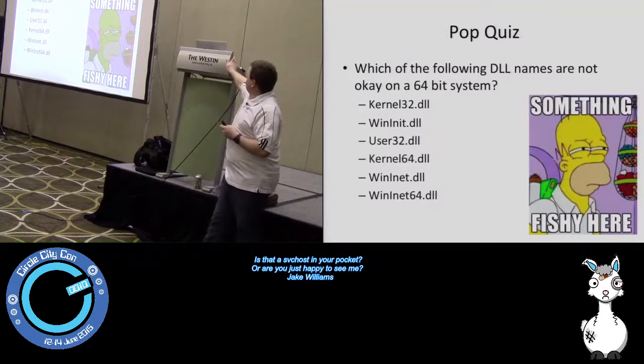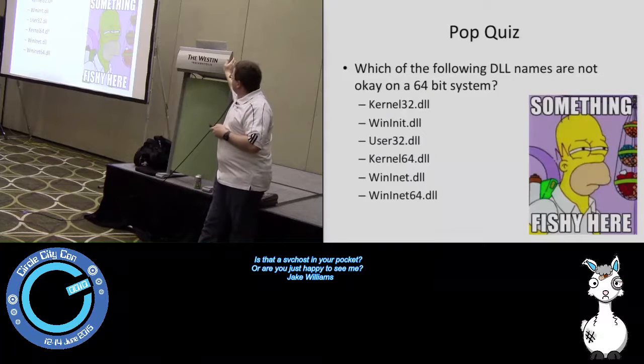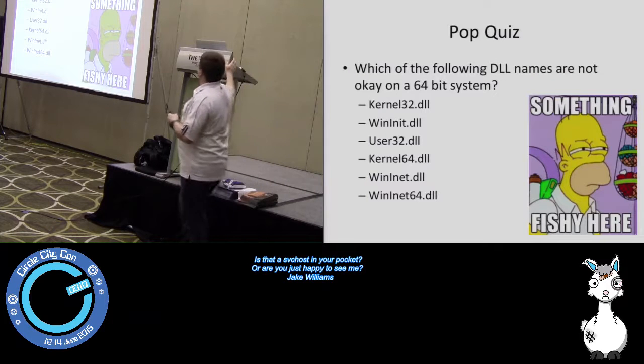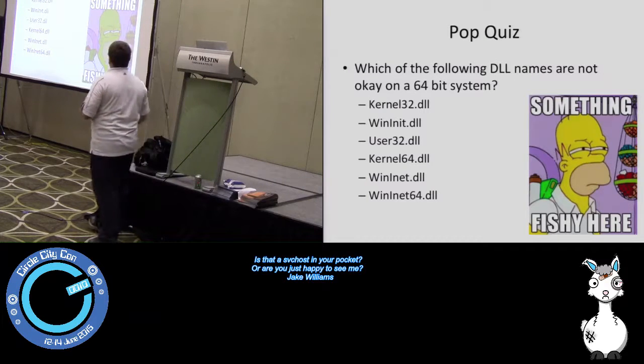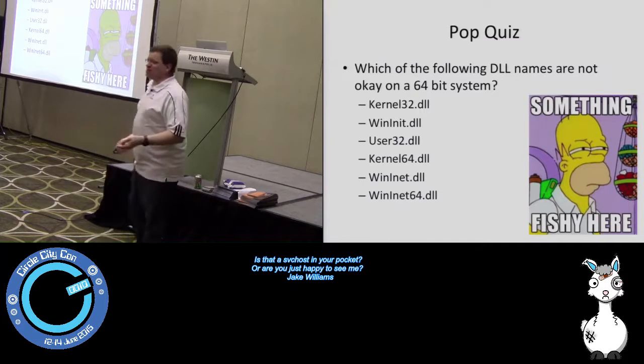We talked about what good looks like. Which of the following DLL names are not okay on a 64-bit system? This again comes back to knowing what good looks like. So kernel32.dll, is that good on a 64-bit system? Or should we see kernel64? Just by show of hands, who says kernel32? Who says kernel64? Who's afraid to answer? Yeah, there we go. That's usually the majority. So it turns out, even on a 64-bit system, kernel32.dll is still the expected name.